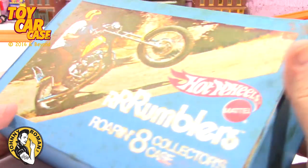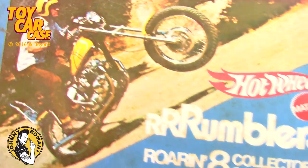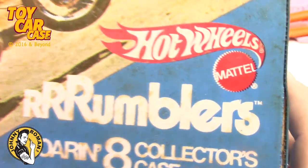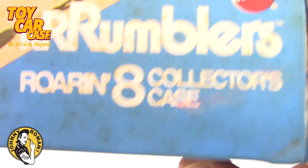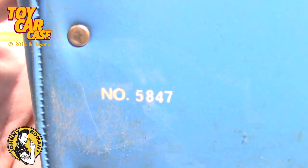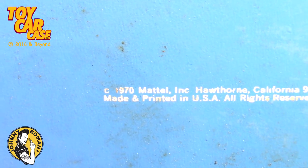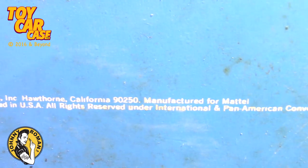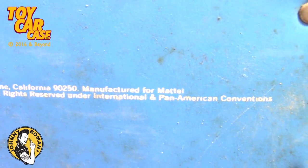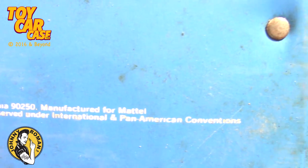Oh, this one is so cool to me. I love motorcycles. Loved them since a kid. Choppers and hot rods, all that kind of stuff. This is a Hot Wheels Rrumblers Roarin 8 collector's case. It's number 58847, and it's 1970 Mattel Incorporated, Hawthorne, California, 90250, manufactured for Mattel, made and printed in the USA, all rights reserved under International and Pan American Convention.